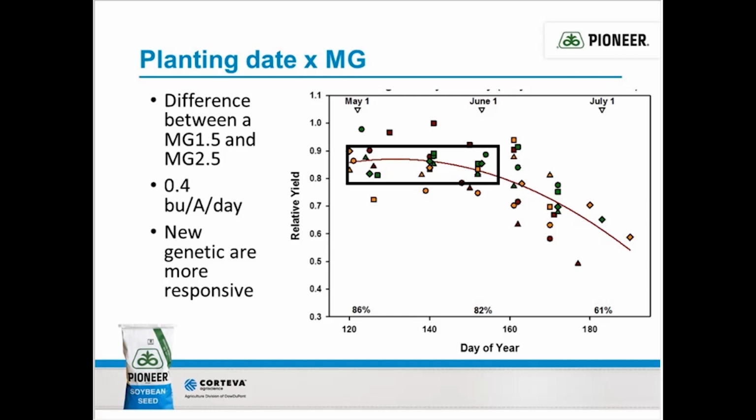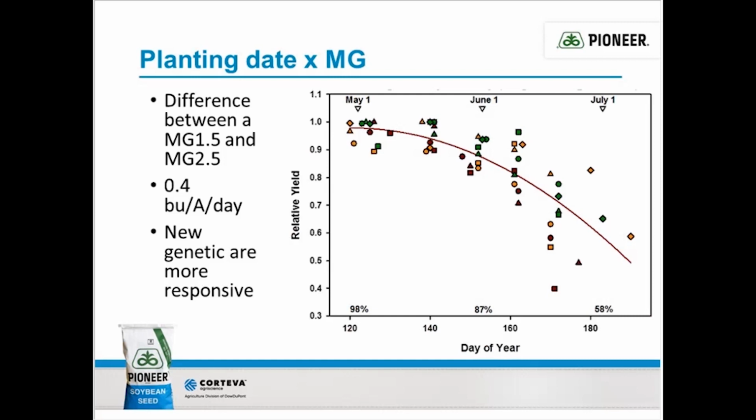Now, if I compare this with a 2.5 maturity group, you see we're up to 1.0, so we're maximizing yield. And if I were to draw a box for 95% of maximum yield, you would see after May 1st, we really only have about 10 days until we start to see a statistically significant yield decline. So not only do I encourage you to push that maturity group a little bit further, I should rephrase that, push the maturity group longer, get outside of your comfort zone a little bit. That will allow you to see big benefits in a planting date response.